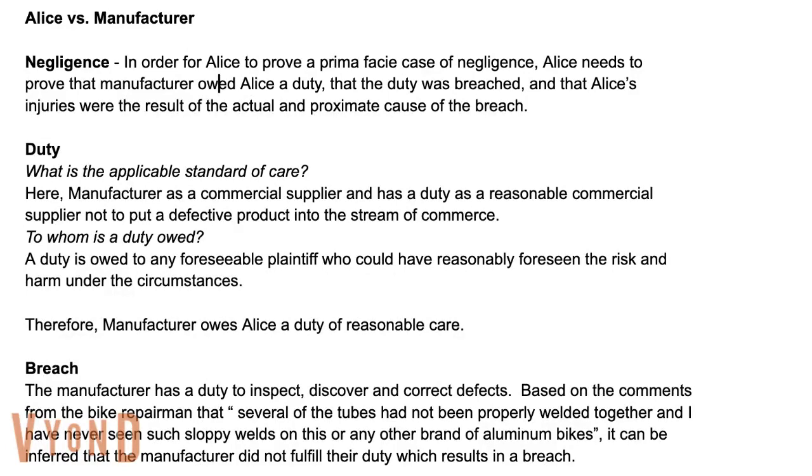We know we need two parts for duty: a standard of care and to whom the duty is owed. The standard of care is that of a reasonable manufacturer and to not put a defective product into the stream of commerce. Now, to whom is the duty owed? The duty is owed to all foreseeable users of the product.